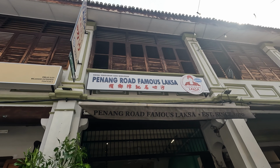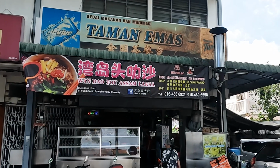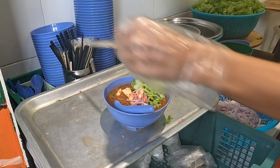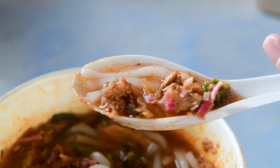In Penang, we didn't just visit one, but we visited two different laksa locations. The first one is the Penang Road famous laksa which we featured, and the second one is the Wan Dao Tou laksa. And what we realized is that the core flavors of the laksa remain very similar across these two different stores, but it's the way that it's plated and the way that the ingredients are put together that makes them unique in their own respective ways.